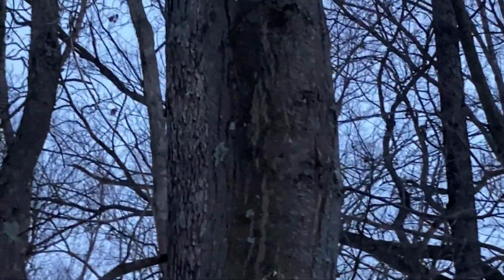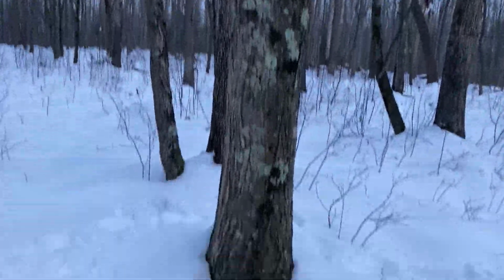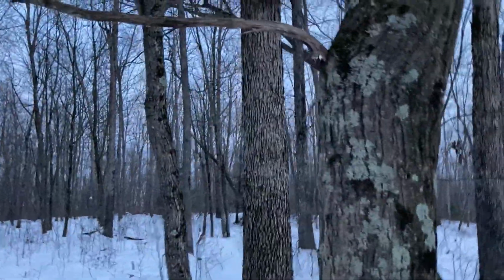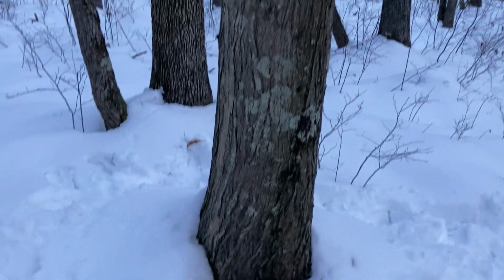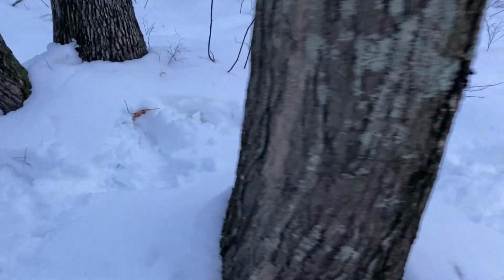So this tree is doing pretty well. Obviously still worried about it blighting. There's some new cracks that have formed. Don't know how well you can see it, but it seems to be fighting back pretty well, and nothing really new, just some new little tiny things that look like cankers. But okay, let's get on to the last tree.